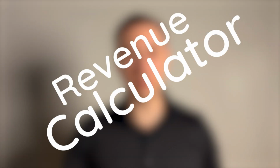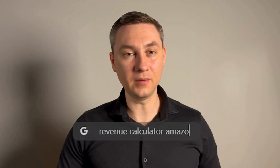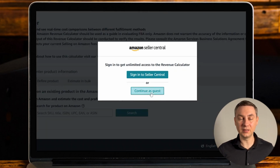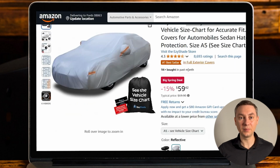So we've found a few promising products, a car cover, a car seat organizer. But how to understand how much money they will bring? That's where Amazon's free tool, Revenue Calculator, comes to the rescue. It's your best friend to calculate your profit and not get hit with hidden costs. Let's break down how it works with some real examples. We need ASIN, the unique product code on Amazon. Copy it and go to Revenue Calculator. How do you open the calculator? Just type Amazon Revenue Calculator into Google, follow the first link and click Continue as Guest. No need to register. You put in your ASIN and the calculator automatically pulls up the product data, price, dimensions, Amazon commissions.